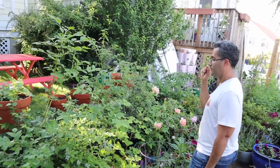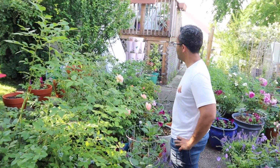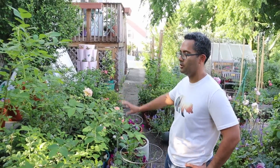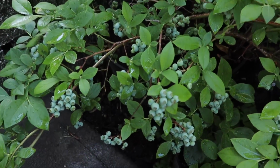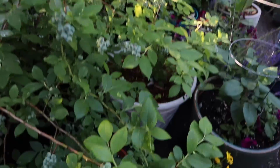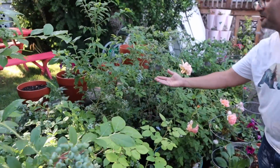So those are high bush blueberries, right? Some of them are high bush, yes, and some of them aren't. They're a mixture of different ones. Okay, I gotta get closer so you guys can see how many tags they have. The blueberries are going to be loaded for the summer. There's a lot of clusters, even here too, like big ones already forming.